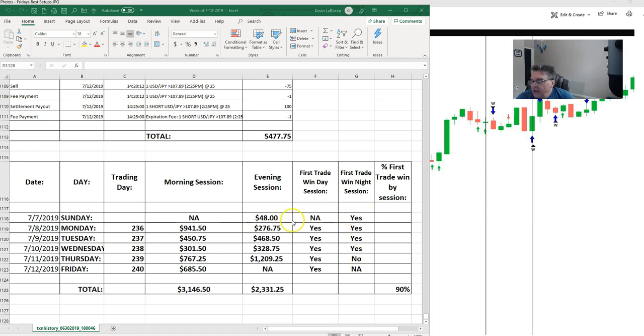Once again, the first trade, I call it kind of a once and done. In other words, what is my very first trade for that session? So if I'm trading at 8 a.m., my very first trade that I take out of the gate, that's what this shows. And same for tonight's session. You can see that I hit it 90%.